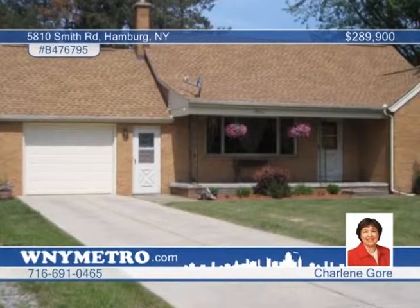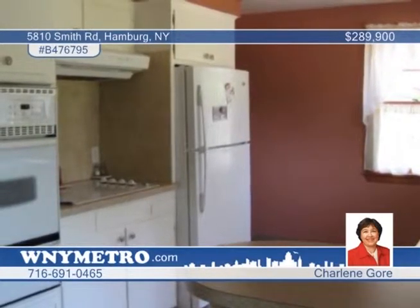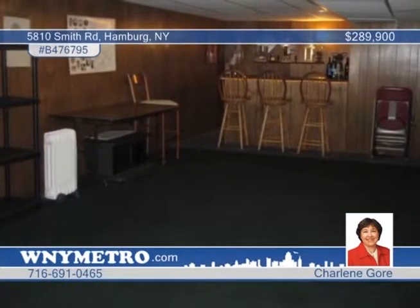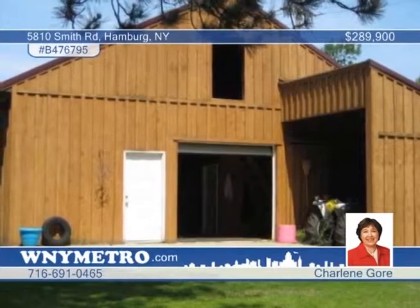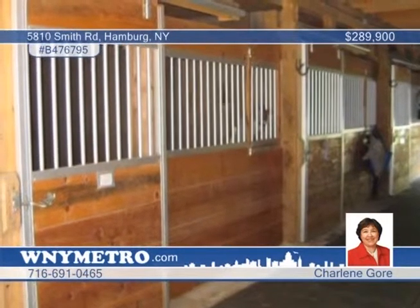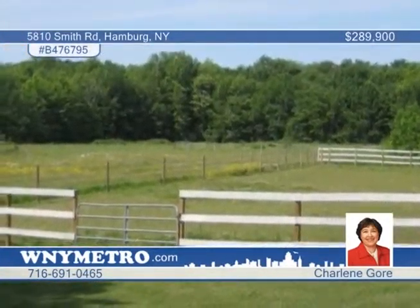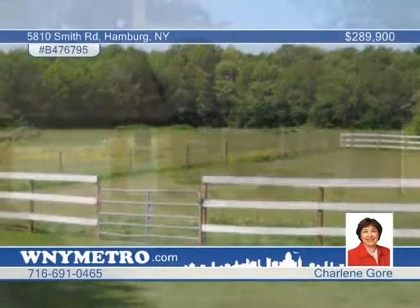Find the best of suburban and country living with this brick cape on 5 acres, zoned RA, with a 5-stall modern barn. You can have horses and still be only 1.5 miles from Hamburg Village. The kitchen with dining area has sliding doors to the large patio and a great view of the lot. There are 2 bedrooms and a full bath downstairs and 2 bedrooms and half bath upstairs. Plus, you'll find a full basement with rec room and bar. There's 200 amp electric, and the barn has insulated walls and 2 overhead doors, a wash rack and a tack room. Call Charlene Gore to see this home for yourself.